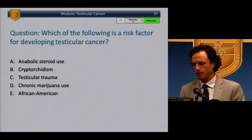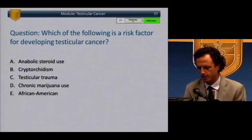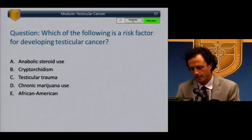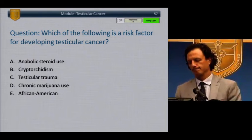Question: which of the following is a risk factor for developing testicular cancer? A, steroids. B, cryptorchidism. C, trauma. D, marijuana. E, being African American.